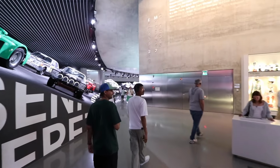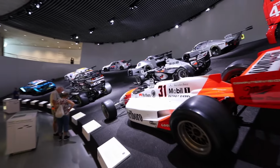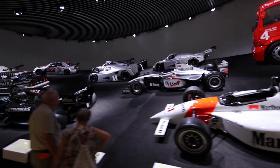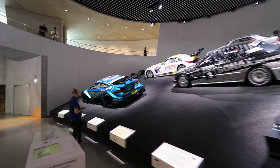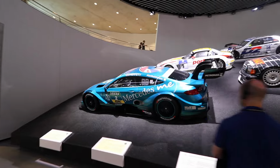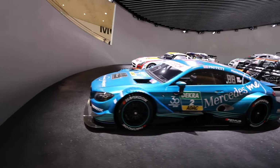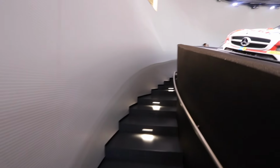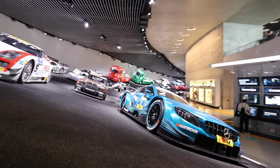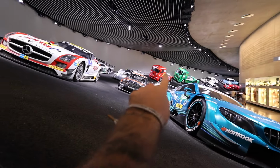All right, let's walk out onto the floor and see all the cars. This is cool. Look at all these cars, man. That one's sick. This color. Okay, so you can walk out onto this floor and then you can actually go up on the side and see from a different angle. Not only do they have the race cars, but they have the trucks that carry them.